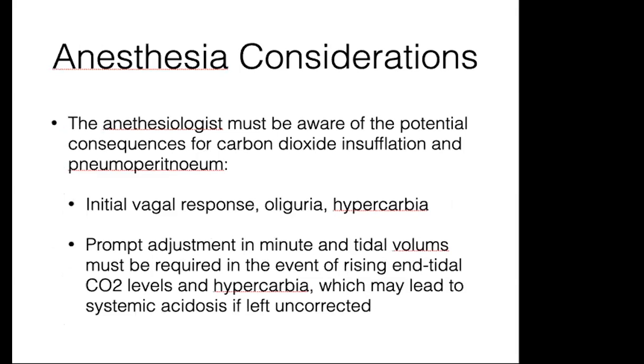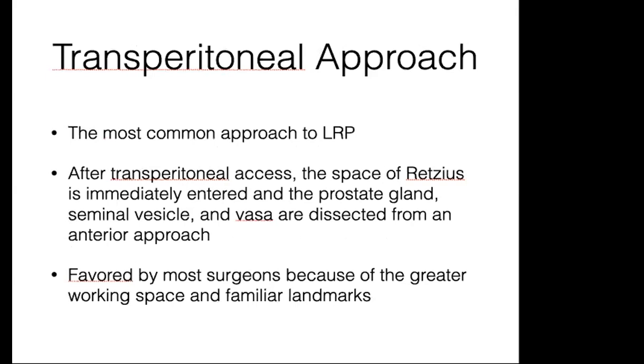Anesthesia considerations. Your anesthesiologist should be aware of the potential consequences of carbon dioxide insufflation and pneumoperitoneum, such as an initial vagal response, oliguria, and hypercarbia. Prompt adjustment in the minute and tidal volumes may be required in the event of rising end-tidal carbon dioxide levels and hypercarbia, which may lead to systemic acidosis if left uncorrected.